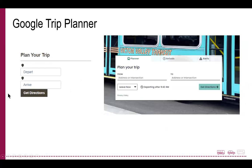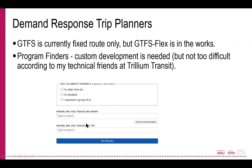So trip planners can be very simple like this, or they can be prettier and a little more complicated like this, just depending on your website. Demand response trip planners, as I mentioned, do require some development effort, but my friends at Trillium Transit tell me it's not too difficult. They're the ones that created that one for Pomona Valley.